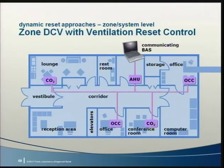Less densely occupied zones, or those frequently unoccupied during normal operation, are probably better suited for occupancy sensors. Many zones in a typical office building fall into this category. In this example, each private office has an occupancy sensor to indicate whether it's occupied or not.